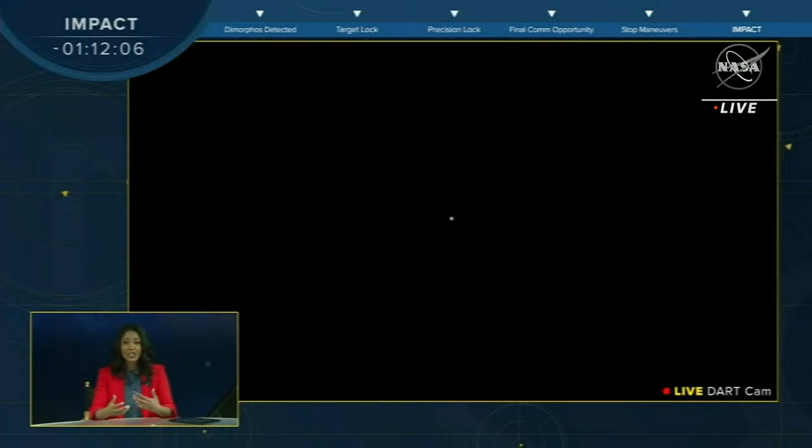As long as we continue to receive these live views from DART, we're going to keep that feed up on your screen. As we get closer to impact, the asteroid will begin to take shape, and eventually Dimorphos will fill your entire screen. You'll also notice a countdown clock indicating how close we are to impact and a progress bar that will check off key milestones along the way.